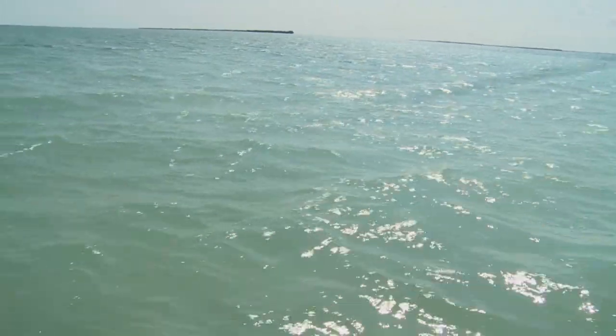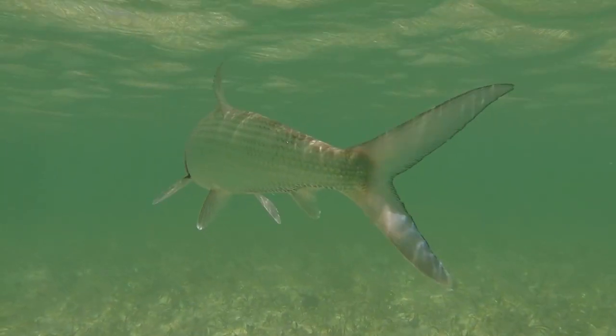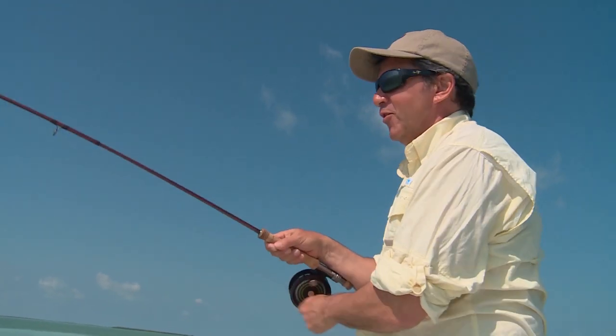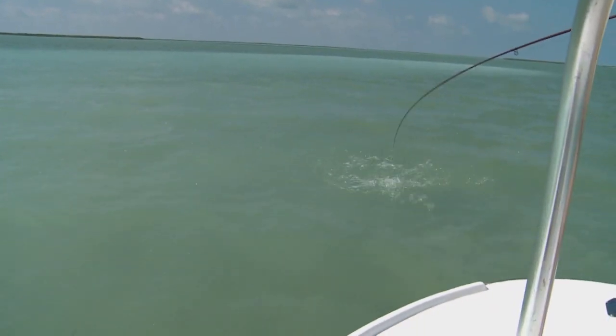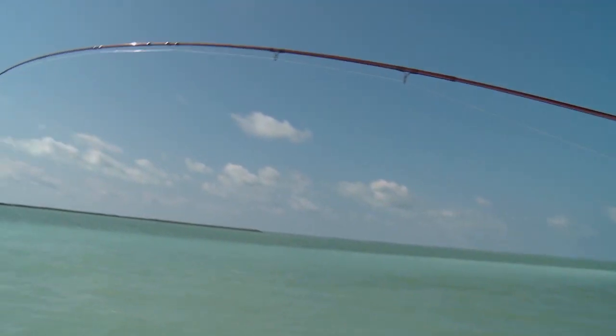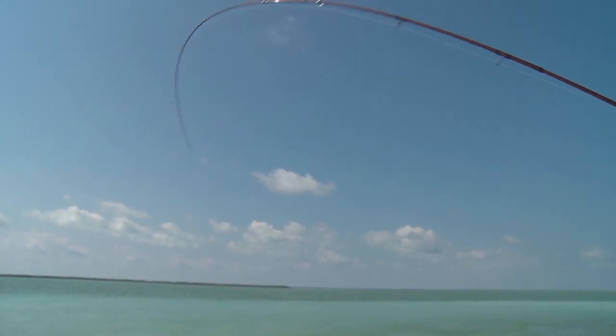And you know, we'll just stay in here, we'll take a few more casts through here, then we'll work that next pocket of sand there, and just pick off bonefish. Too much fun. This is a nice size. That's an 8-weight rod. Never come underpowered. Always make sure you've got them charged up.